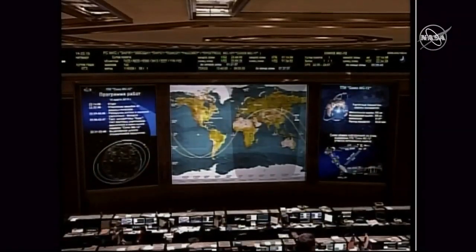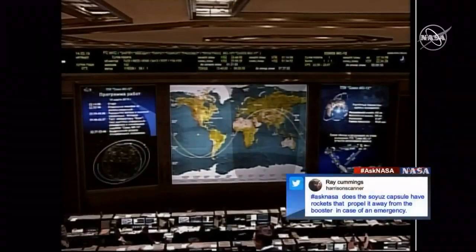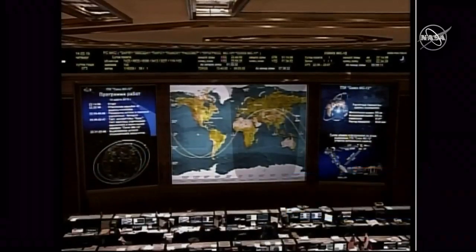In the meantime, we have questions continuing to come in. Another one from Ray asking, does the Soyuz capsule have rockets that propel it away from the booster in case of an emergency? Of course, during the ascent, that first stage with the 4 strap-on boosters burns for about 1 minute and 58 seconds. Just before the end of that burn, the escape tower that's at the very top of the vehicle is jettisoned. In the event of an emergency, that launch escape tower would pull the crew away from the speeding rocket and land the crew safely in the steppes of Kazakhstan. Of course, 2 crew members on board MS-12 today, Nick Hague and Alexey Ovchinin, witnessed that themselves during the abort shortly after launch of the MS-10 vehicle in October 2018.